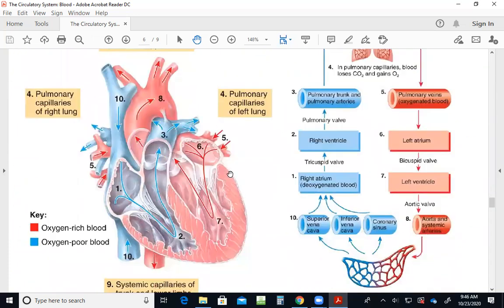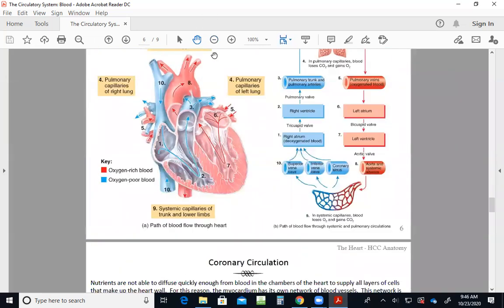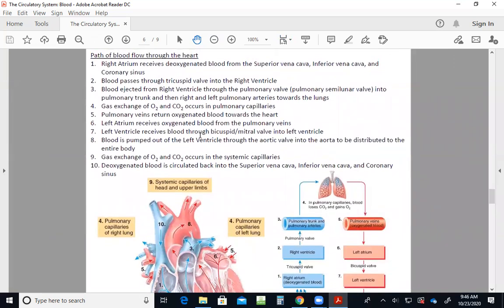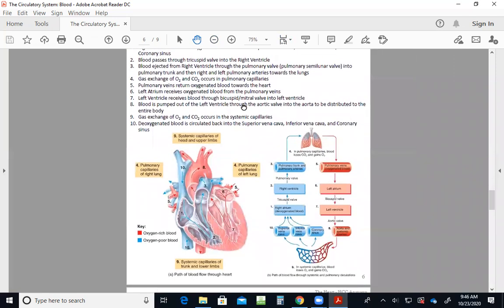Looking at the bottom of the page here, we've got essentially the same picture that was on that previous page, along with some numbers to help us trace the flow of blood through the heart, which means actually we're going to leave the heart and come back to the heart a couple times. So starting with number one, we're talking about blood coming into the right atrium. We describe that as deoxygenated blood. Deoxygenated blood comes in by way of the superior vena cava, inferior vena cava, coronary sinus. The right atrium then pumps that blood through the tricuspid valve, also known as the right atrioventricular valve, into the right ventricle. Then the right ventricle pumps that blood out into the pulmonary trunk, which then forks. Actually, before I say that, it passes through the pulmonary valve into the pulmonary trunk.